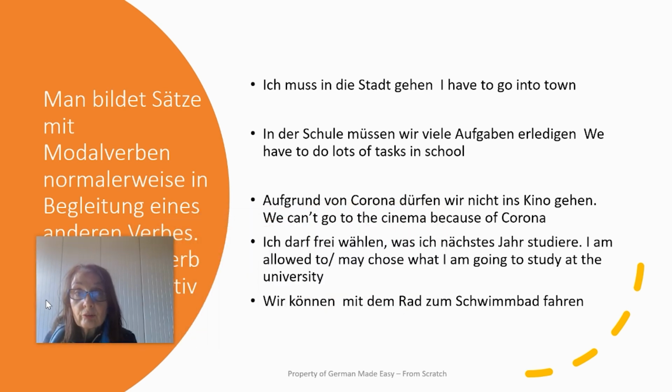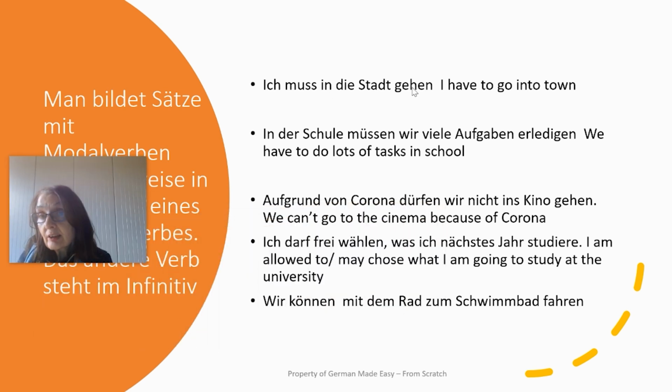Now I'm just going to show you a few sentences here. Ich muss in die Stadt gehen. There's the one doing the work. And gehen is in the infinitive at the end. In der Schule müssen wir viele Aufgaben erledigen. Look at the müssen here doing the work. And erledigen is in the infinitive. Aufgrund von Corona dürfen wir nicht ins Kino gehen. The dürfen here is the one, the help verb, and the gehen is at the end.